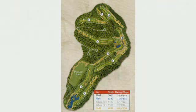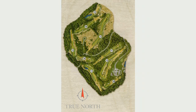Jim Engh is one of the most talented and sought after architects in America. He was named Golf Course Architect of the Year by Golf Digest in 2003, and you're about to see why he is so recognized. True North is built on a special piece of land of over 100 foot of elevation changes. And when you take Jim's artistic ability and put that together, that's why we've got such a special combination here. And why Golf Digest named True North number 33 in America. So get ready for a great time and enjoy your tour.